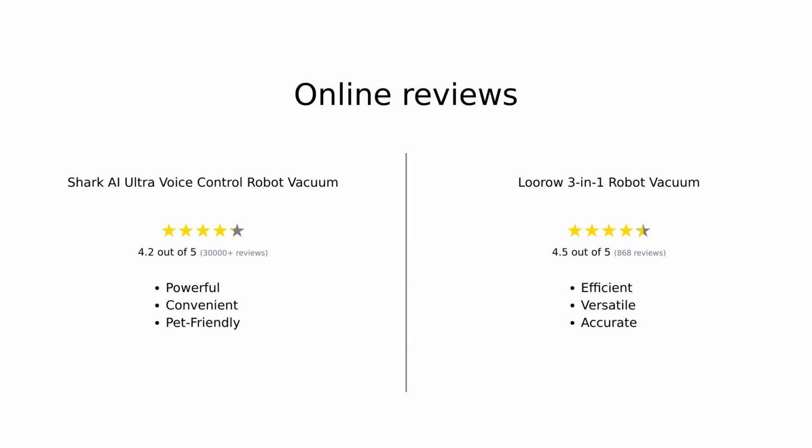Overall, Shark AI Ultra Voice Control Robot Vacuum is praised for its powerful suction, effective pet hair handling, and convenient self-emptying feature, although some users find the app lacking in advanced functionalities. On the other hand, Loorow 3-in-1 Robot Vacuum receives accolades for its strong suction, versatile cleaning modes, and efficient mapping, with minor criticisms regarding the app's user-friendliness and battery life.